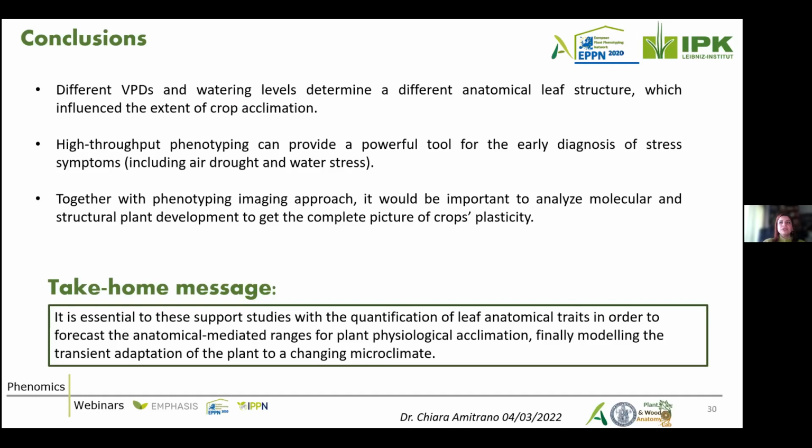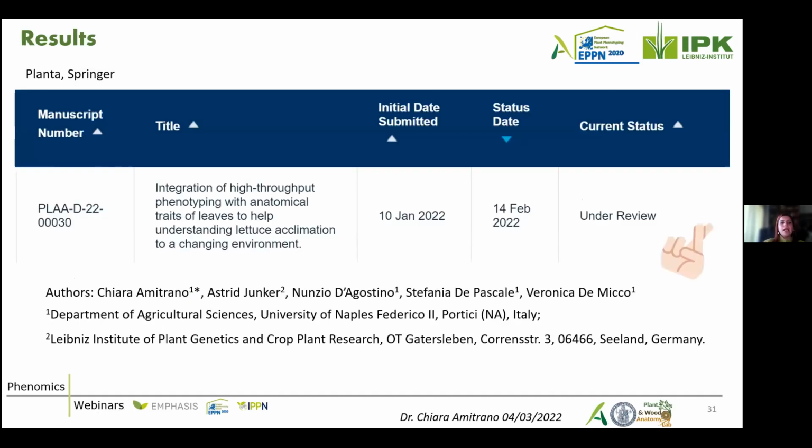However, we actually believe that integrating this study with the study of leaf anatomical traits will allow us to understand the mechanism of acclimation, and how and if plants can adapt to react to this changing environmental condition. So we think that the combination of the two techniques is very important to close the loop. And these data from the phenotyping experiment are actually under review in Planta, Springer. So let's hope that this paper will go through without problem.